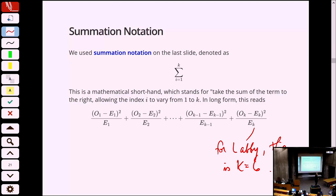Because you don't know what k is. This is a general formula that applies for any k. And so it starts with 1 and then 2. The question is, where does it stop? You need to know what k is. And so we keep going until we get to k, and then we stop. But k could be 6, k could be 9, k could be 20. But if you don't know that, then when do you know when to stop? Well, you do know that.